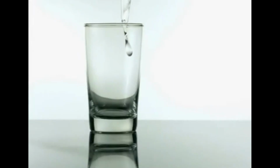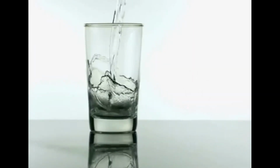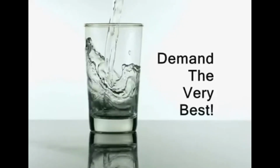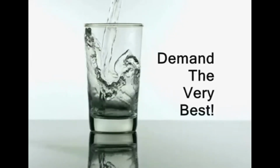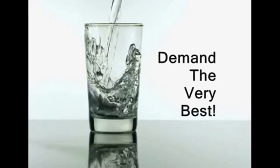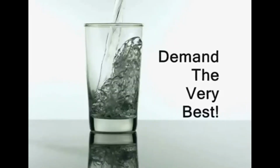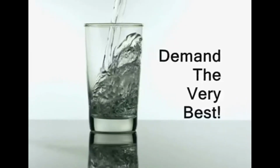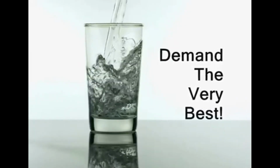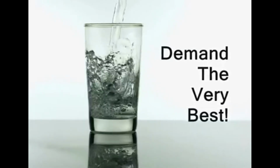If you are seriously considering the purchase of a water ionizer, we recommend that you demand the very best. Based on many years of experience in this industry, we have concluded that the best way to protect the investment in a water ionizer is to deal with an established, full-service manufacturer with an excellent reputation and solid track record, one that will be able to provide support and service for many years to come.